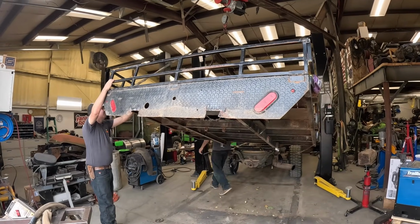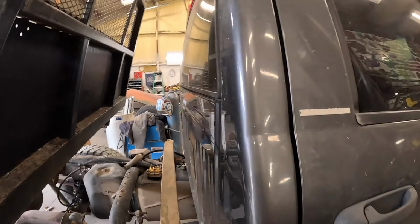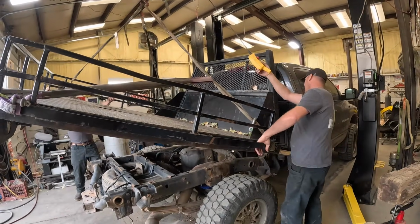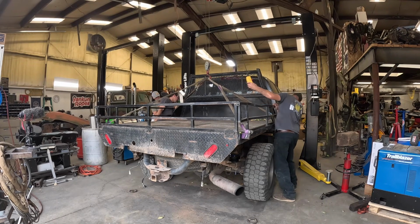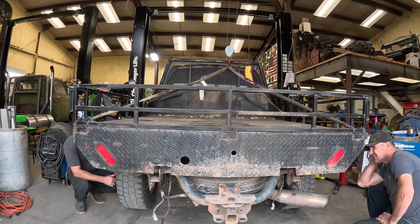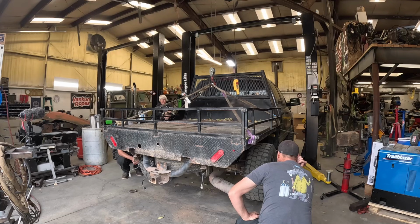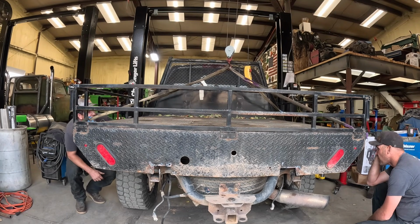All right, I'll back her up. Easy there. How's the back looking? That's setting on the shock tower. That's pretty close, right? It's good. We may not even have to tie to those. We can tie in front of it right here. Weld right to it. We'll get a tape measure and go for it.